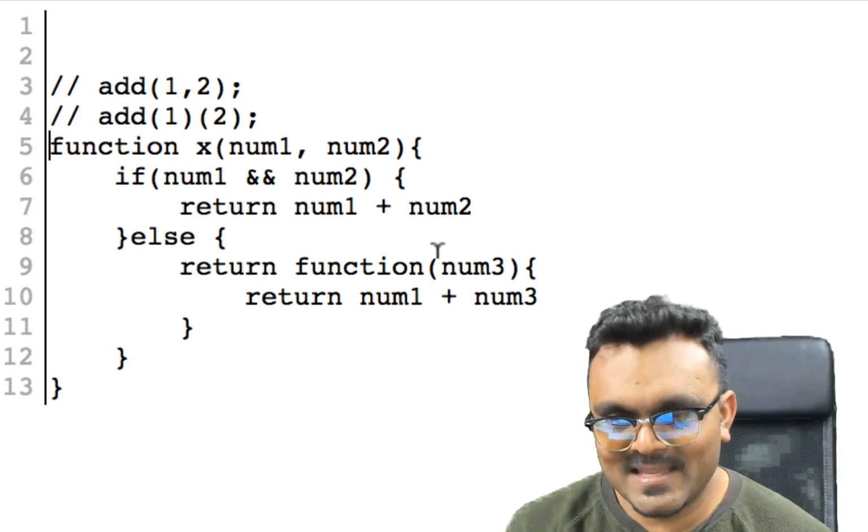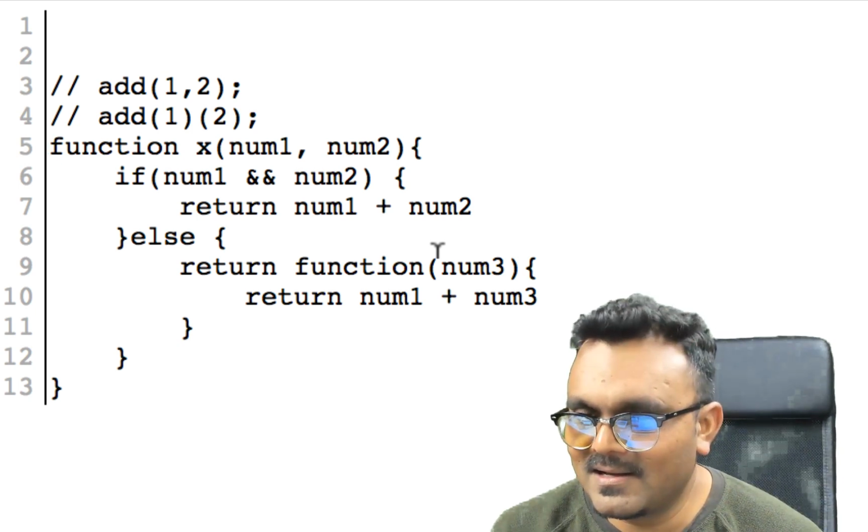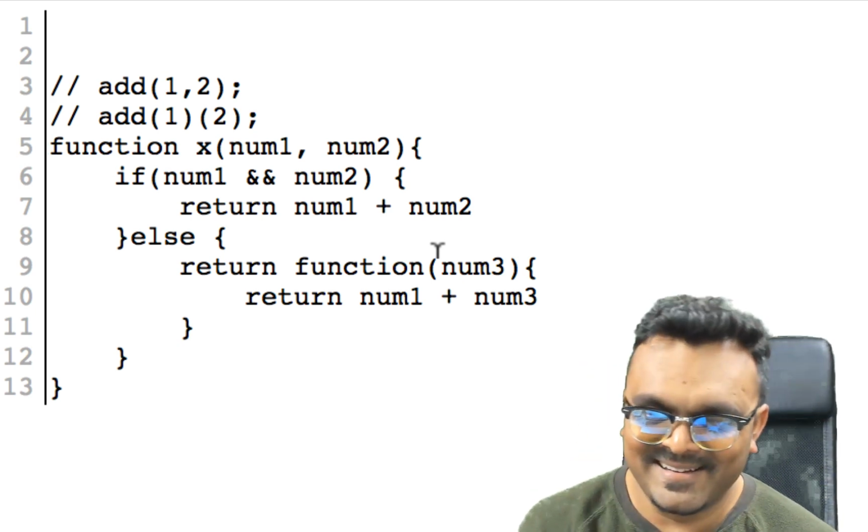That's interesting. I've had an interview ask just this one, so just returning a function that takes one. I've never had one that asks both. That's interesting. I like that.